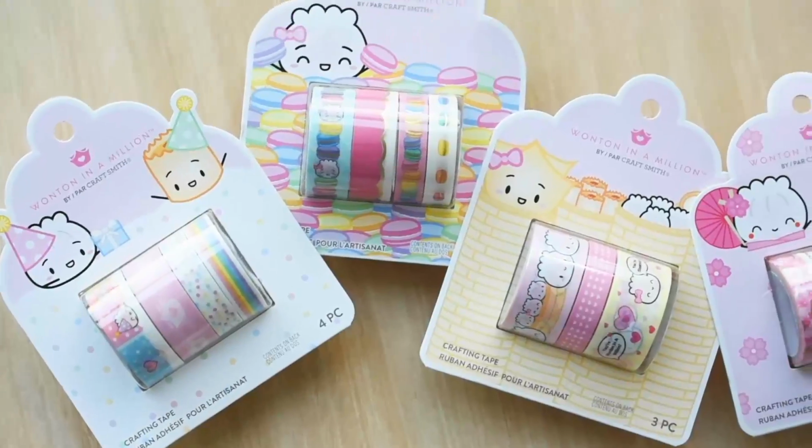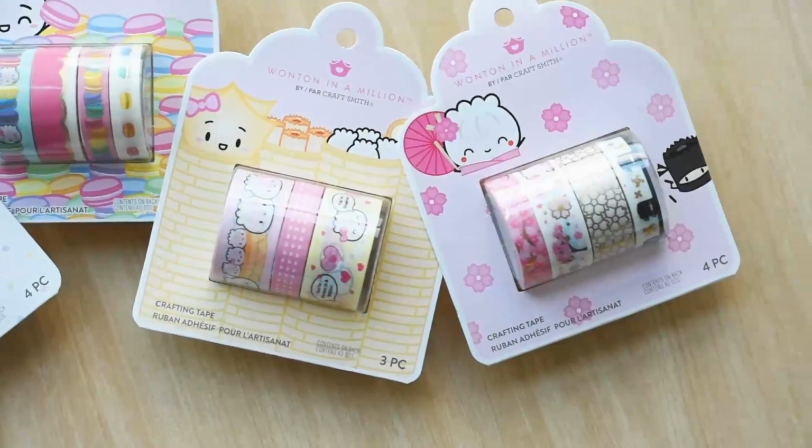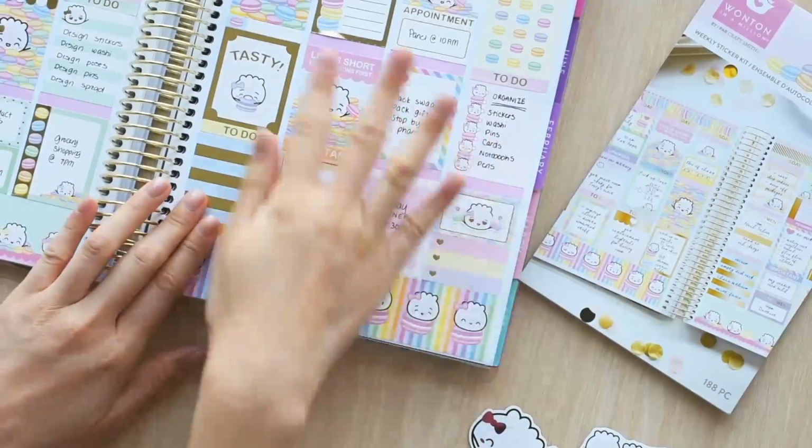With these dim sum themed stickers, washi tape, and other embellishments, you can make the cutest weekly planner spreads. Making a weekly spread is so much fun, and I truly hope my collection touches your heart.